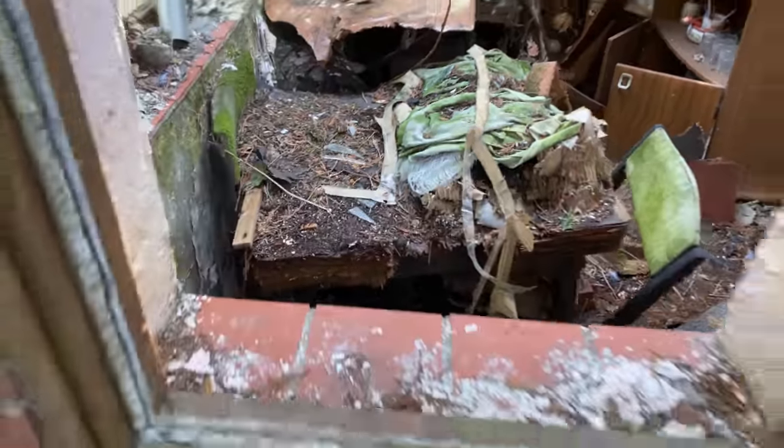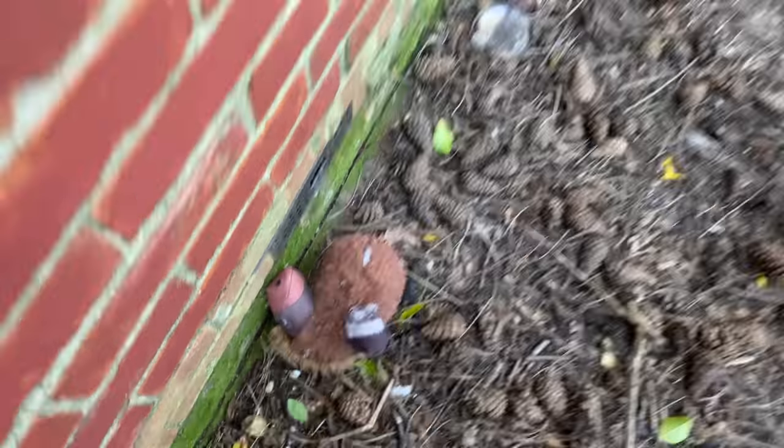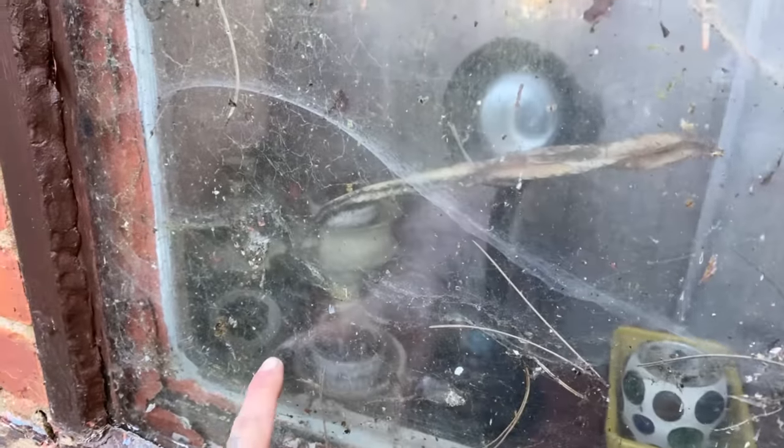That is absolutely incredible. Let's take a little walk up here. We've got a few broken windows around the side. We've got a dog's toy by the look of it, just down there. But look at this, look at the cobwebs on the inside. Look at all of the stuff in there. Look, there's an old cactus plant there. Do you know what? I think this is going to be a really, really good place.